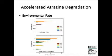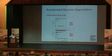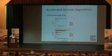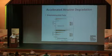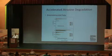And this is what effect it has on environmental fate, where we're looking at leaching of the herbicide. We're looking at the top 30 centimeters, and where we have the enhanced degradation, you can see that the herbicide never moved below 15 centimeters, whereas in a soil that did not have the enhanced degradation, we saw tremendous movement of it down the profile. And so where you have this enhanced degradation, you have much less leaching of the compound.